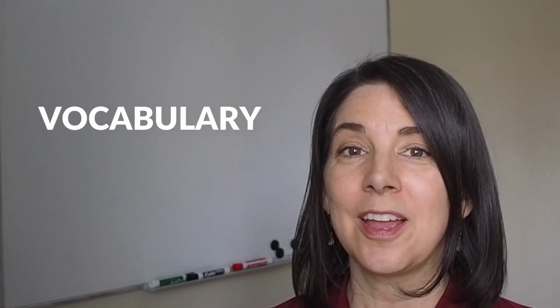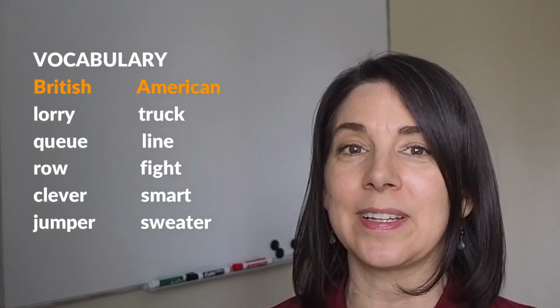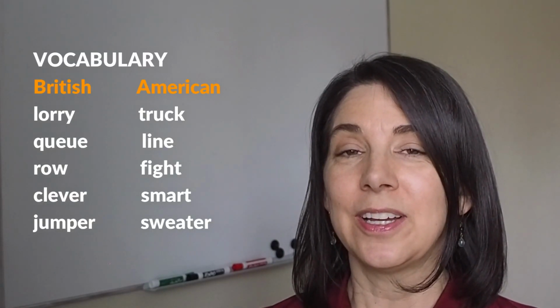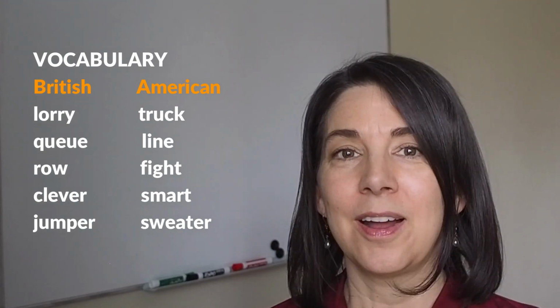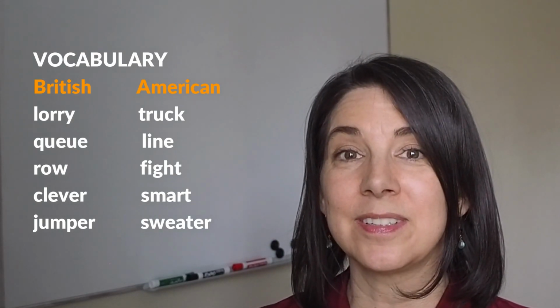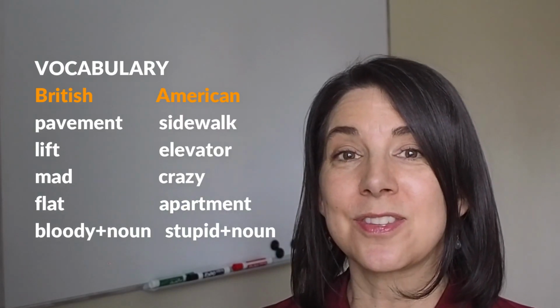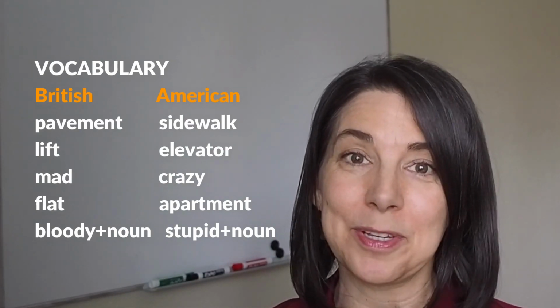Another difference between American and British English is the vocabulary. For example, in British English, we have the word lorry, but in American English, we say truck. Queue, line, or queue up, line up. Row, fight. Clever, smart. Jumper, sweater. So there are a lot of words that are different. And because English already has a big vocabulary, I think it's a good idea for you to choose American or British so that the number of words that you need to learn is less.